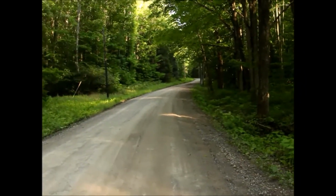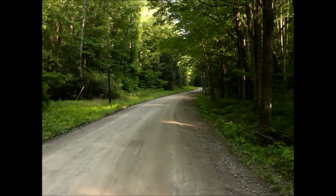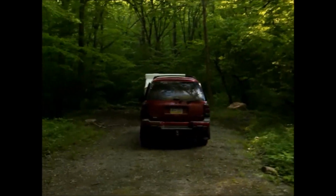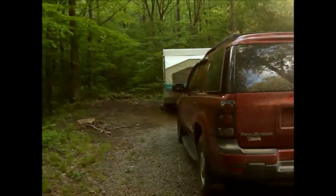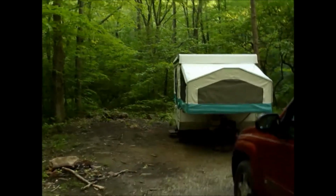I'm going to show you around this site a little bit. You see I'm on a pretty well-traveled dirt road. I'm surprised. Since I got here about 3 hours ago, I guess, I think maybe 7-8 cars have gone by in the time I've been here. Of course, I was gone for a bit. I'll show you around this campsite a little bit. It's pretty nice.